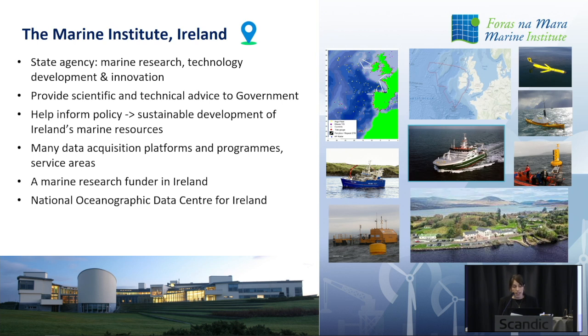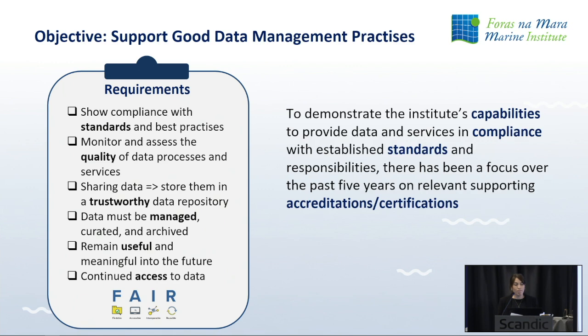We have two research vessels. We're also a research funder in Ireland, and we've been recently designated the National Oceanographic Data Centre for Ireland. So we've quite a little bit going on. With all this in mind, one of our key objectives is to support good data management practices.